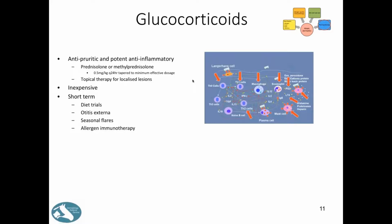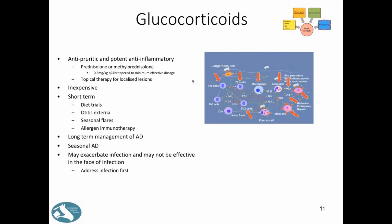They're inexpensive. They can be used short-term in many different circumstances, so we'll use them along with allergen immunotherapy during the induction phase of allergen immunotherapy. We'll use them short-term during diet trials. They're extremely useful for the management of otitis externa, given systemically. And occasionally we'll use them for seasonal or short-term atopic signs. And we also use them in the long-term management of atopic dermatitis. And that may be the most appropriate therapy for any individual dog.